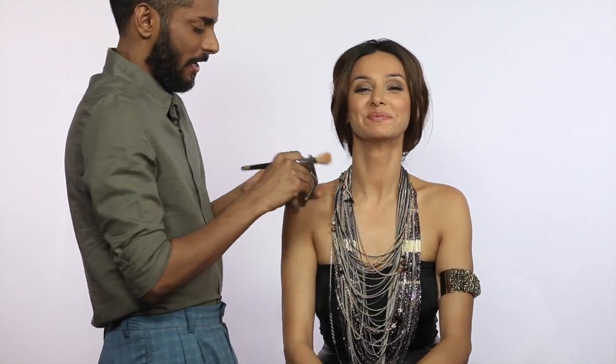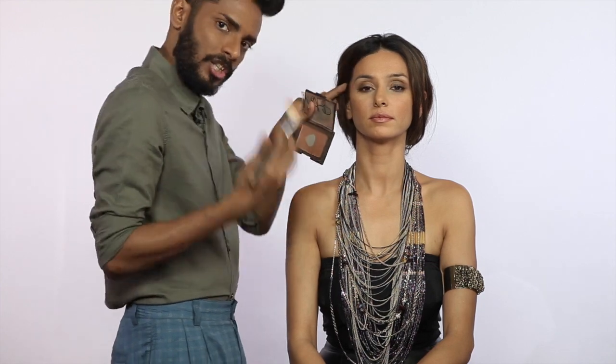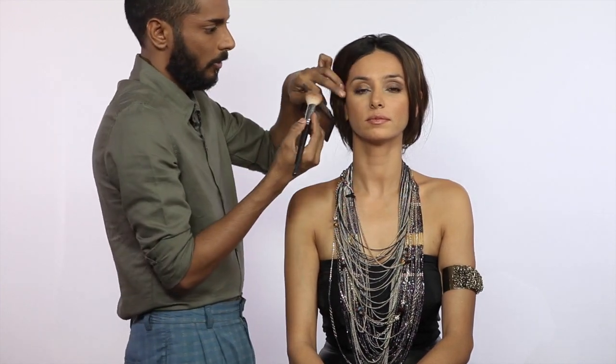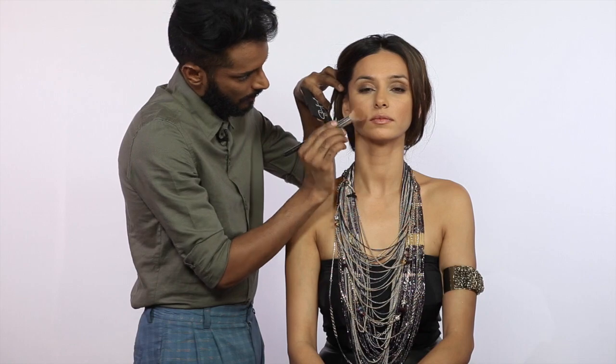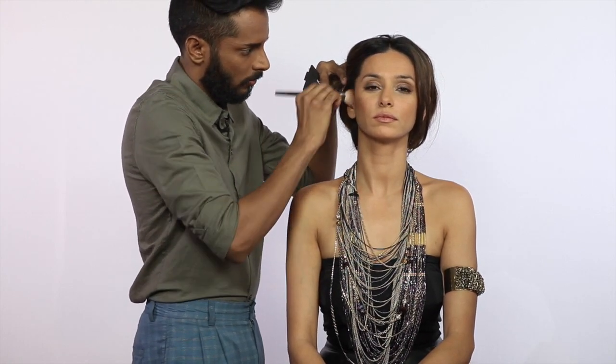Girls run the world. I'm going in with Casino by NARS. This is much deeper than even the bronzer. And an angular brush. And I'm going to just contour her cheekbones. So we have a nice high cheekbone. So this is where I'm going to be very precise. Draw this dark line. Blend into the ears though, and the temples.